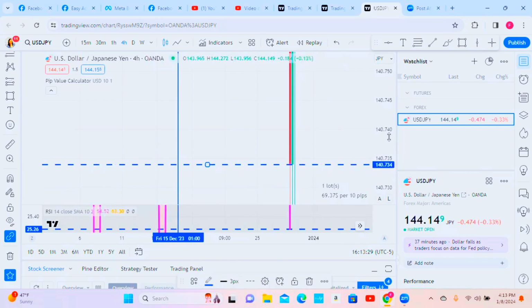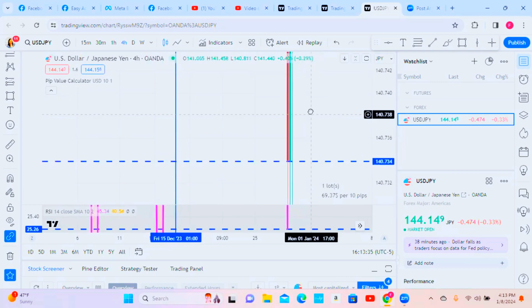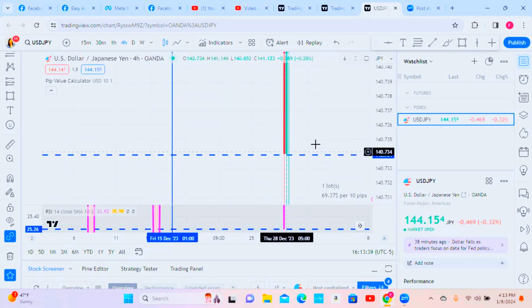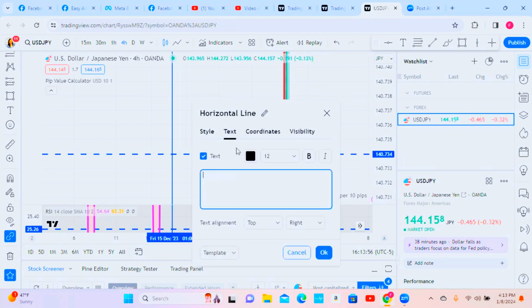Now you could do one more stretch. If it doesn't move, then you know you have it pretty good on that line. I think we got it. I think this is close to the base. All right, so that takes us to 140.734. Then you click on text and then you put daily.